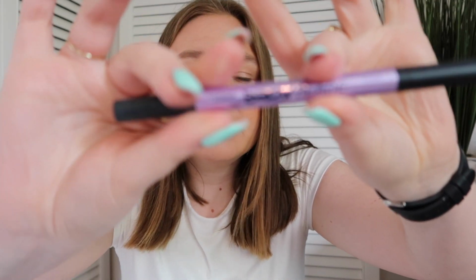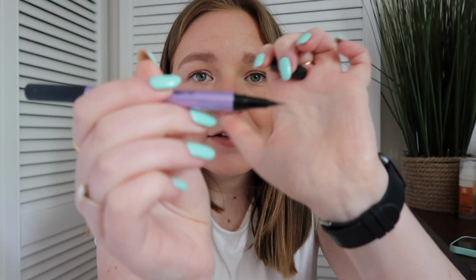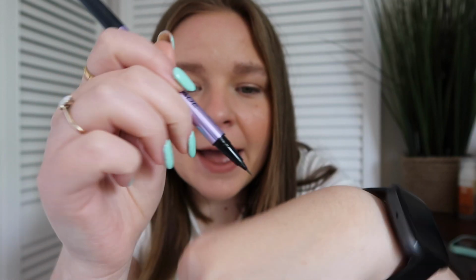Okay, and then the next product I want to mention is a new brow product that I've been using, and this is the Urban Decay Brow Blade. It just looks like this. It's a dual-ended brow product, and on one side it actually has an ink stain, which is like a little pen. If you can see that, it's just like a little felt tip pen, and it just does little strokes.